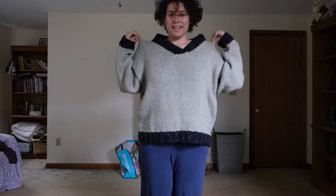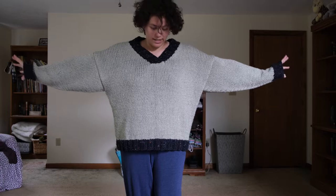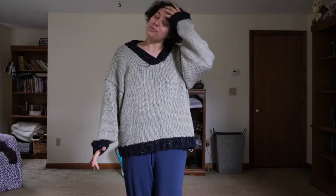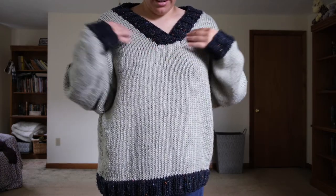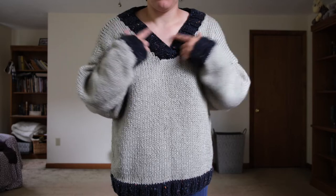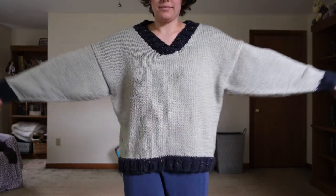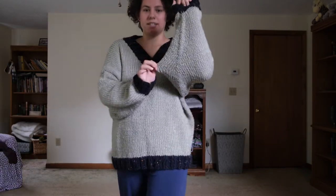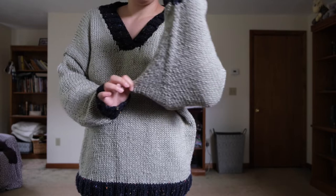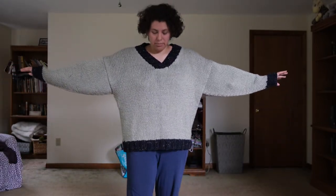So the next one, super chunky, another very basic drop shoulder. This one was for me, and I got slightly more fancy with it because I did a V-neck instead of just a regular straight across neck. And I did the same thing: I did some decreasing on the arms to get it to this shape.